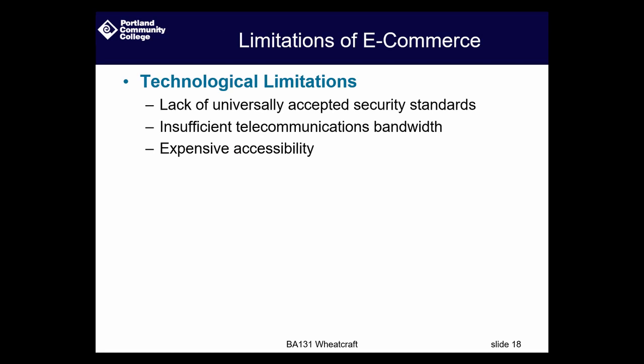Some of the challenges we have with e-commerce are based on technology. There's still, when you look globally, just like we talked about when it comes to security and other issues in global business commerce in general, there's not one standard that everyone in the world agrees to. And so because we don't have universally accepted security standards on how to make sure that we're keeping these financial transactions safe, there's some problems there.